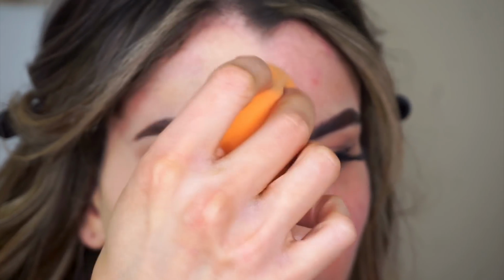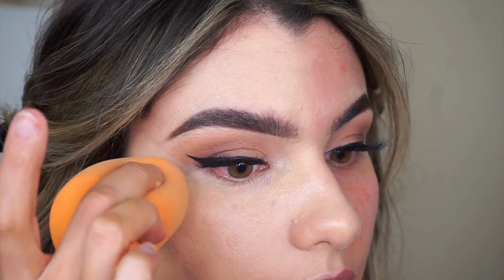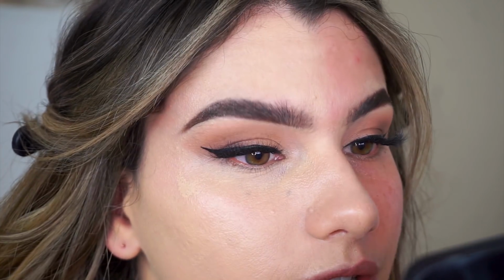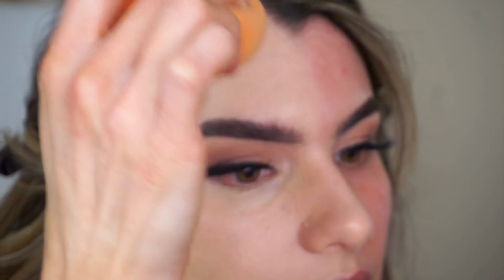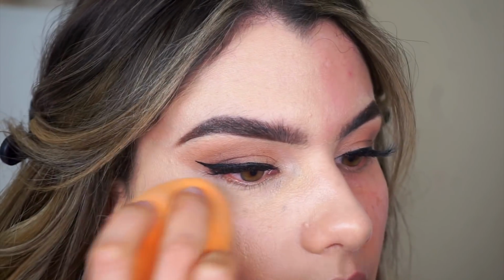So this is where it can get kind of tricky with me with foundations. I don't have any fillers or Botox or anything like that, so my forehead wrinkles are pretty intense, and after the day has gone by and I have gone like this a million times, foundation does tend to settle there. So this may do that, but I mean, all foundations do that to me.